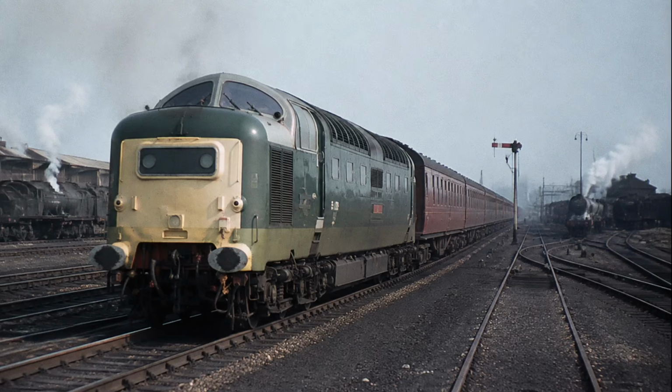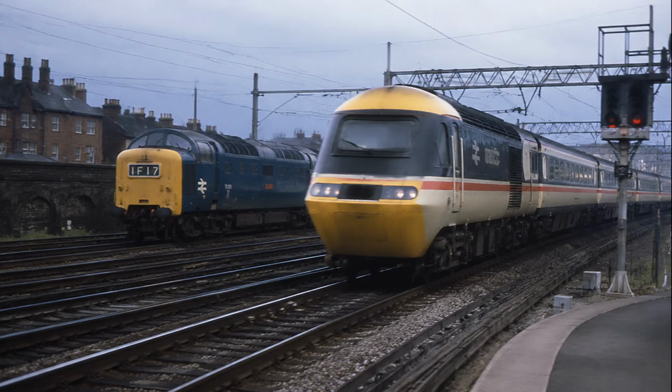In 1961, British Railways placed a locomotive with two naval-derived engines at the head of its most prestigious East Coast expresses. 22 Deltics were expected to do the work of a much larger steam fleet and run at 100 miles an hour as a matter of routine. That sounds like the beginning of a simple diesel triumph.